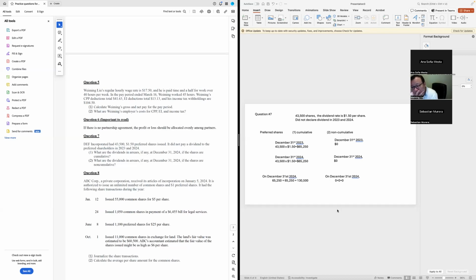Yes. And does that need to be recorded anywhere or not? Well, you're going to keep a record of this, but it does not affect your asset, liability, or equity. Unless you declare the dividend, there's no liability. If you don't want to declare a dividend, that's fine. But if you don't declare a dividend, the company is not liable to pay it. So it's not a liability.